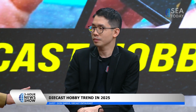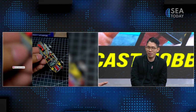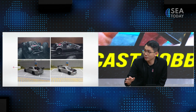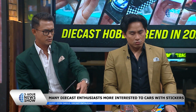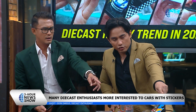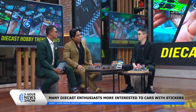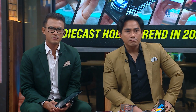So what is the trend for 2025, if you may say? I think it's drift cars. Drift cars, a lot of stickers, a lot of ornaments. Kind of staying close to how Hot Wheels became. Yes, this too. Both of these are actually drift cars. Like so much details.